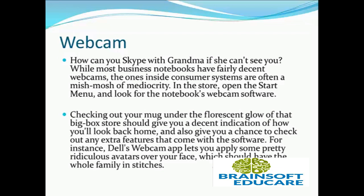Checking out your mug under the fluorescent glow of that big box store should give you a decent indication of how you look back home, and also give you a chance to check out any extra features that come with the software. For instance, Dell's webcam app lets you apply some pretty ridiculous avatars on faces, which should have the whole family in stitches.